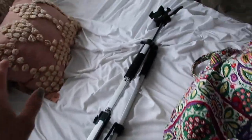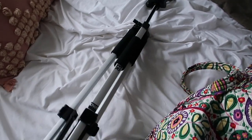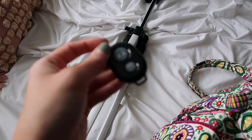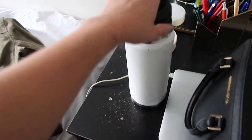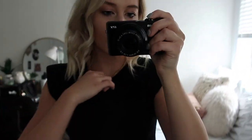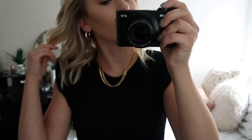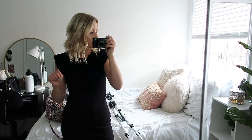The other essentials that I take are, one, my tripod, and always making sure that I have my clicker on board as well. And then I have my jacket here. I always bring water with me. And then obviously I changed into my outfit. I put my jewelry on. I'm wearing these two necklaces I always wear, and then my earrings. I'm going to head out the door now.